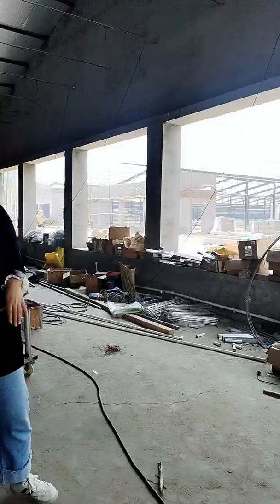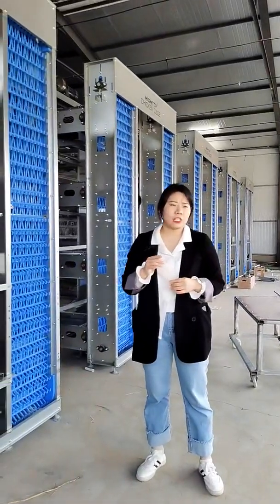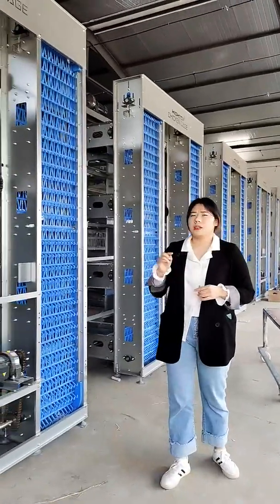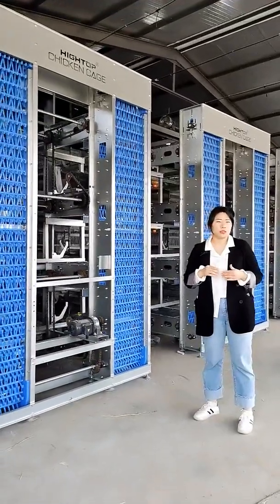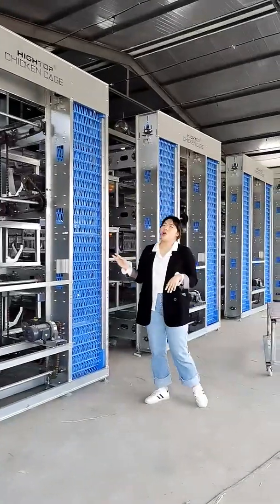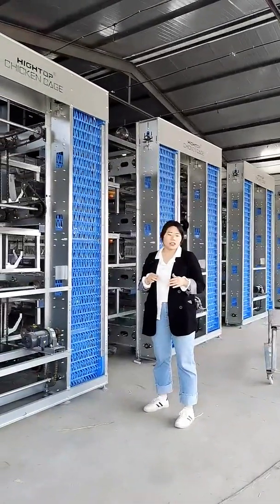Next, it is the equipment. To be honest, the equipment has little use in improving the egg production rate, but it has another advantage. It reduces the egg breakage rate. So in other words, it improves the egg production rate too. Let me introduce how the HIGHTOP egg collection machine can reduce the egg breakage rate.